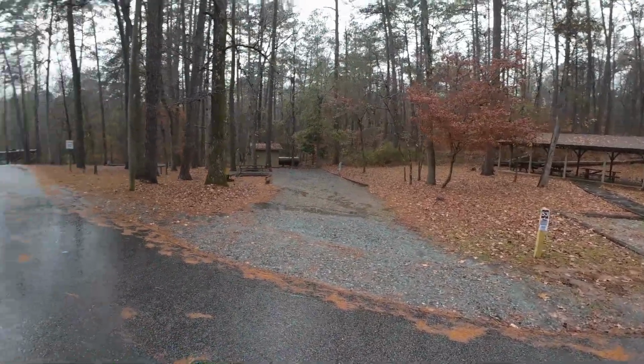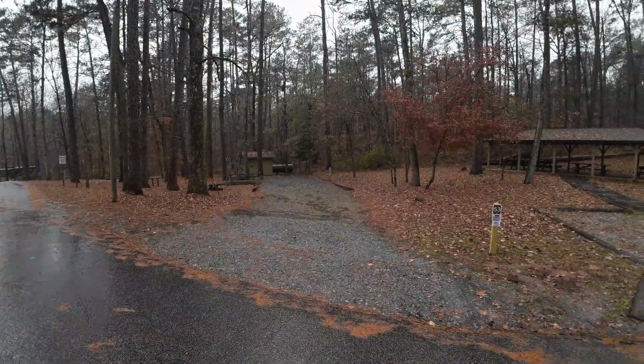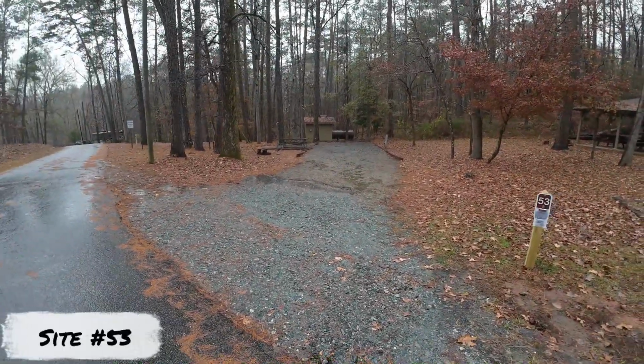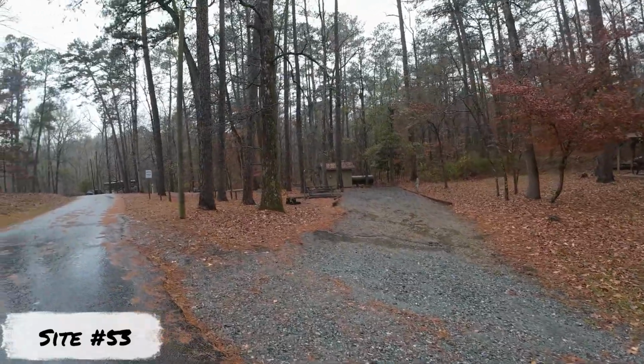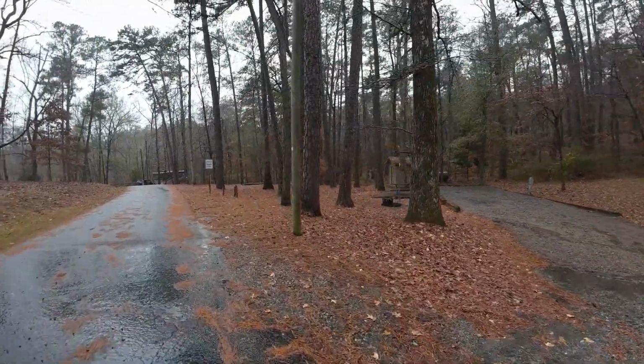Alright, so at this intersection that I showed you with the bathhouse right there, site 53 is right here. It's right next to that picnic shelter I showed you. So that's 53. There's some kind of a maintenance or utility building behind it. I'm not sure what that is. And then I'll show you the rest of the sites.